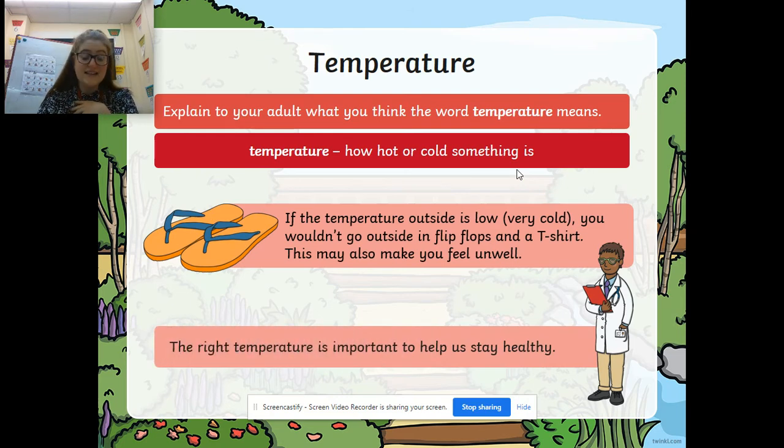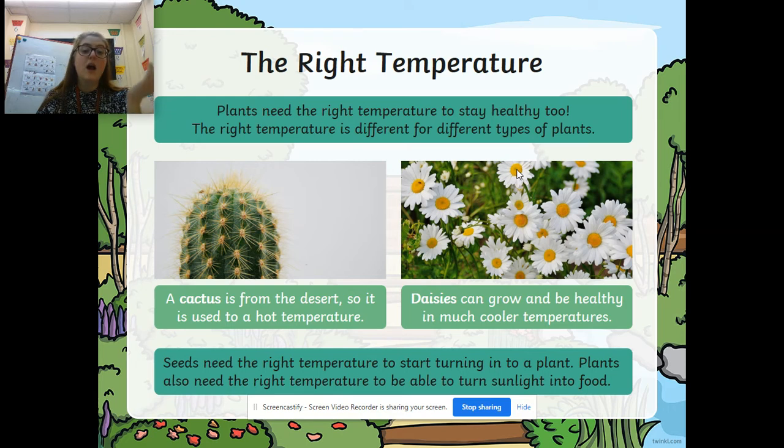If it's freezing outside, if it's snowy outside, you're not going to go out in your flip-flops, your shorts and your t-shirt, are you? Because also that's going to make you feel unwell because you're going to get really, really cold. So it's important that as humans, we have the right temperature to keep us healthy. Same with the plants. Plants need the right temperature to stay healthy too. So the right temperature is different for different types of plants.